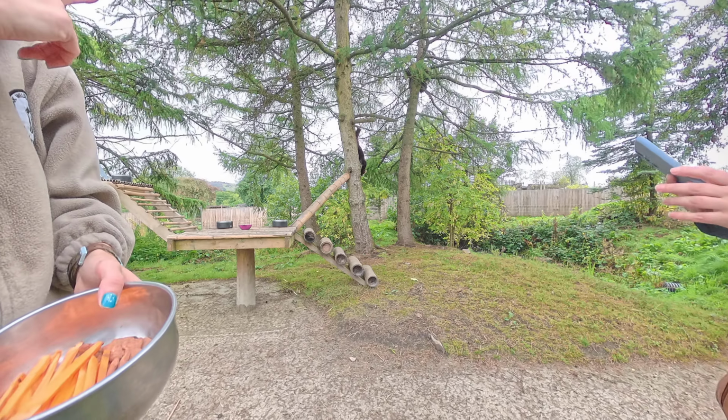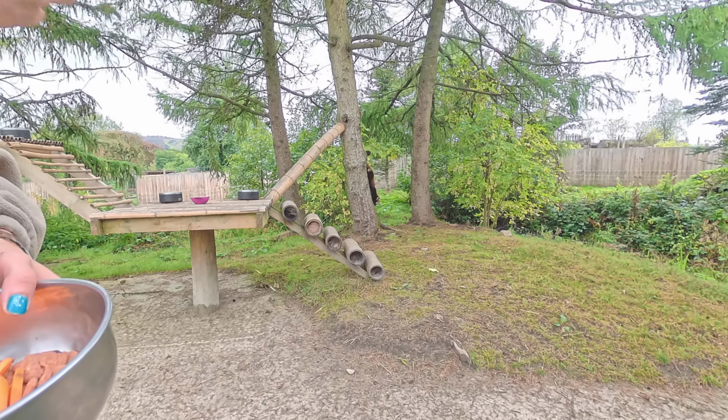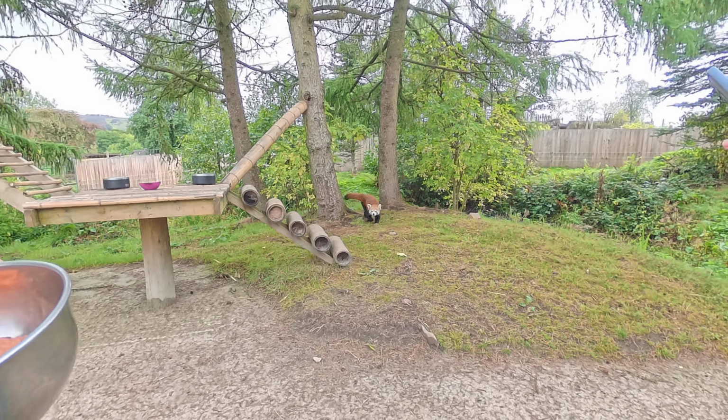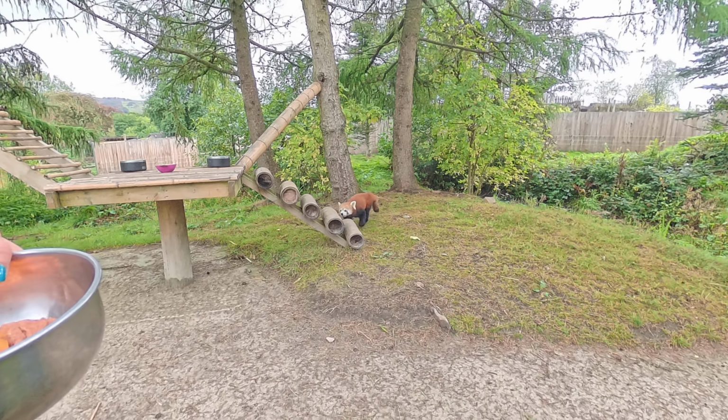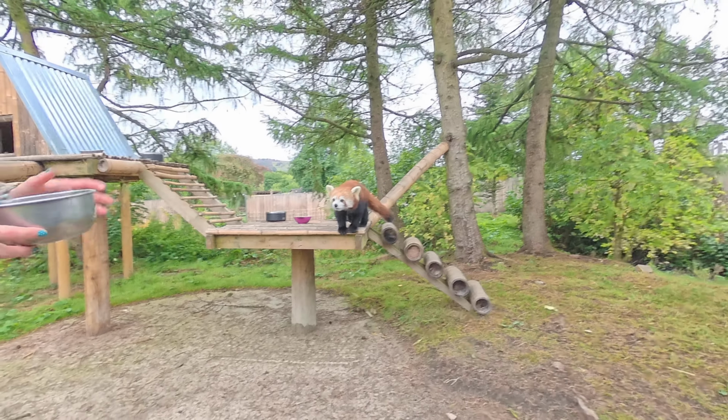Listen to her claws. I don't get how they go down that without falling. They've got, and you'll be able to see when she comes up, hello Raya, good morning. Oh. She's like, right, I'm here to feed. So this is all for you to feed out.